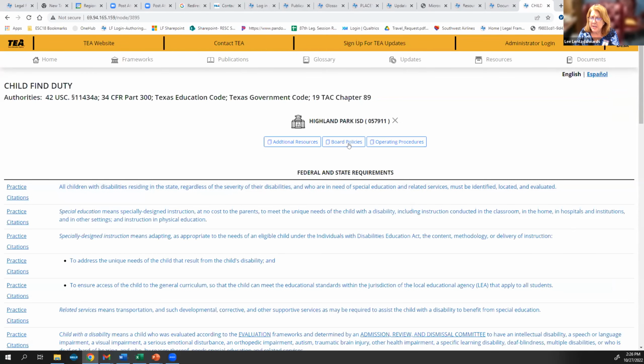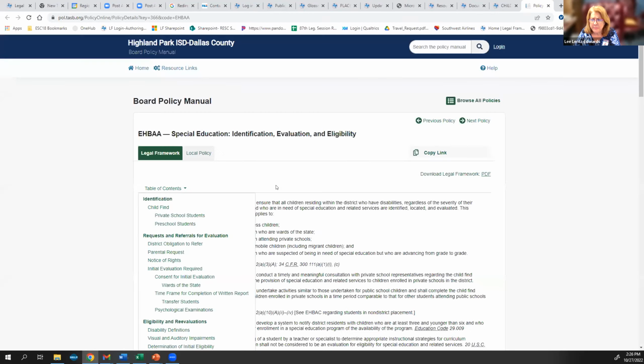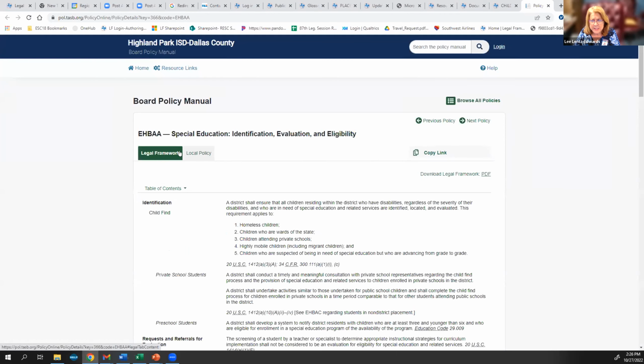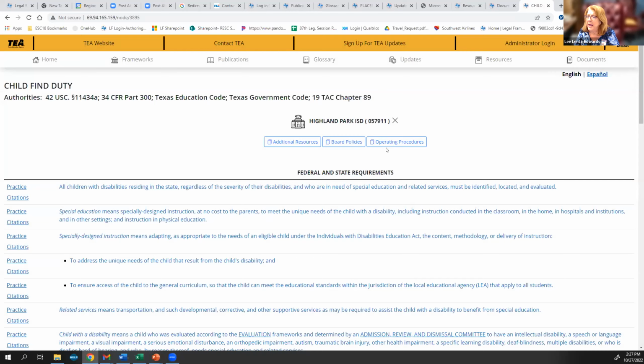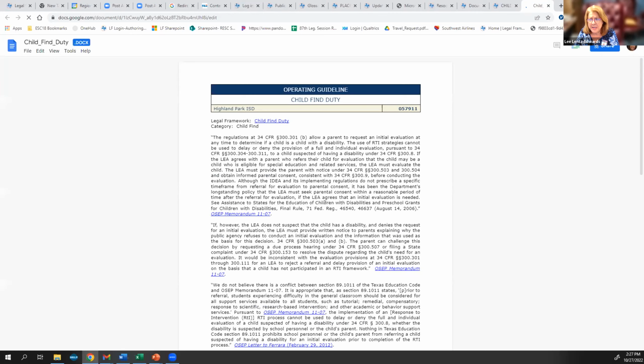And when you go in here to Child Find, again, to the frameworks, as you can see, here are the board policies. If you want to check board policies, and if you go here, EHBAA, that's a new one. As you can see, here is their local policy. There's the legal policy, and there's the local policy. And let me get out of that. And here are the operating procedures. There's just one operating procedure per district. And as you can see, there it is. Good job, Highland Park.